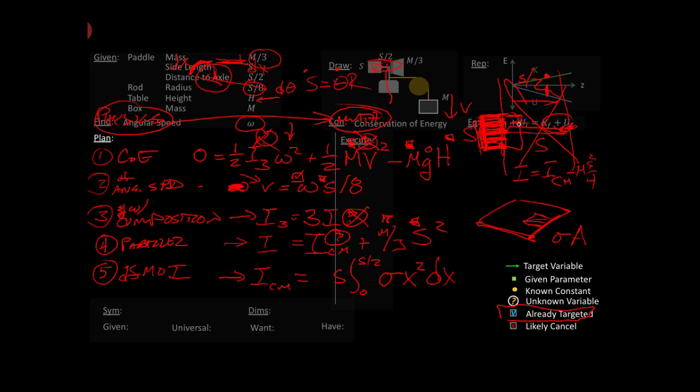We also have to do the opposite side, because this is going around the center of mass. So we have to do that opposite side as well. So that means I multiply by 2. Okay, then we've got all that. This guy I know. This guy I don't know. I don't know what that sigma is. The x and dx, I don't know what they are, but this is a clue, right?